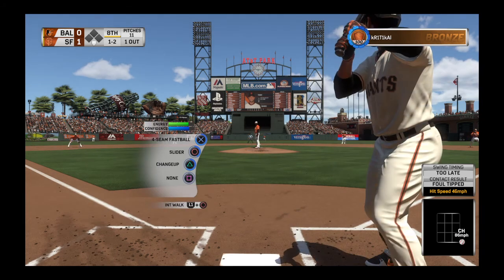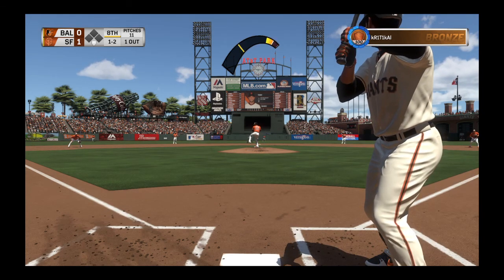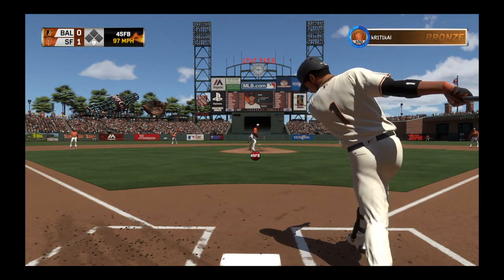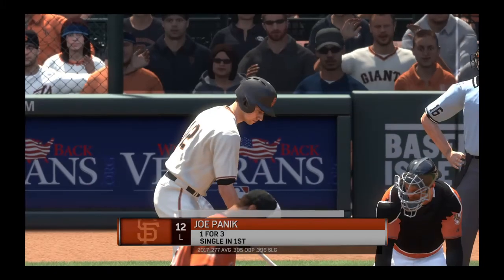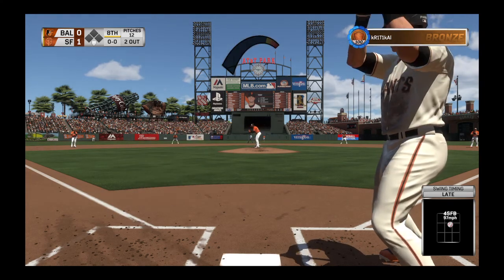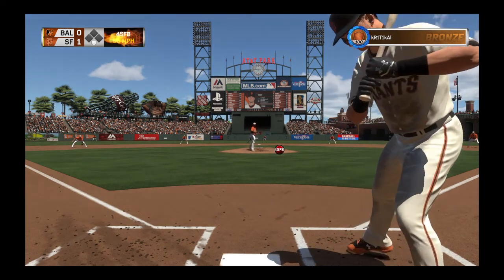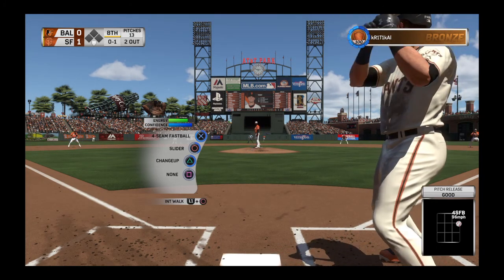Fouled back. Here he comes again, 1-2. And a fastball blew it right by him, and there are 2 down. So digging in now, Joe Panik. He got on top of one and was a ground out victim last time. And a good pitch on the inside corner for strike 1.